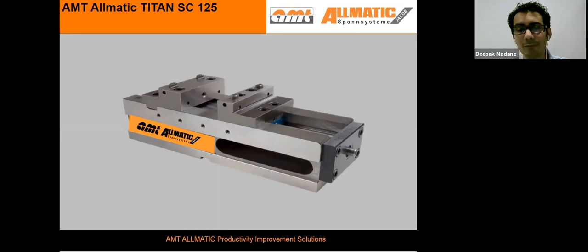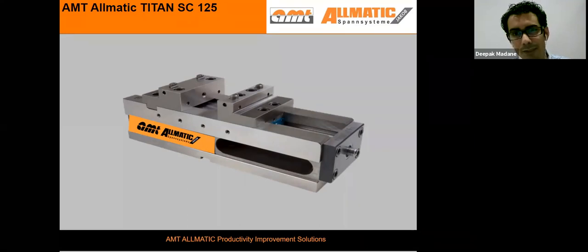And that is an example. We have examples like that. The oldest vise in India is 30 years old. Almost 30 years since Allmatic manufactured it and sent it. So nothing happens to the vises. We just change the spindle sometimes, and that is done. That is why I call it a long-life, long-lasting product. And now comes the Titan SC125.